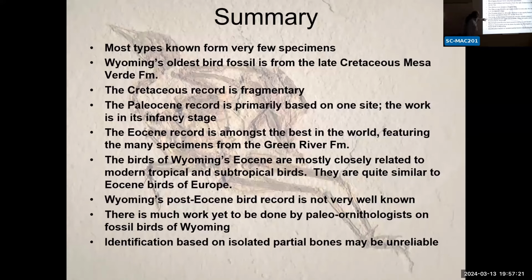This is, I think, the take-home message here. So many of these Eocene birds are tropical and things that you find even on the other side of the world at this point in time. There's some really interesting paleogeography and evolution going on there, and that's for a whole different talk by someone who specializes in this stuff. After the Eocene, pretty spotty record. There's a lot more work to be done.